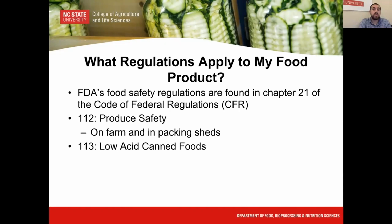21 CFR Part 113 deals with low acid canned foods. Those are higher risk products, and so they have their own specific set of regulations found in 21 CFR Part 113. If you're making a low acid canned food, you have to follow specific guidelines and regulations to make sure that food is safely produced.